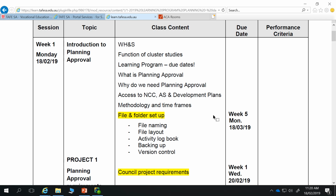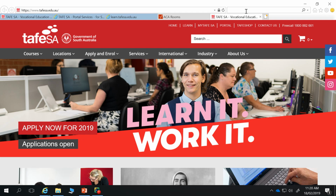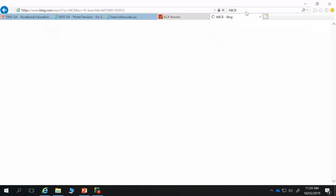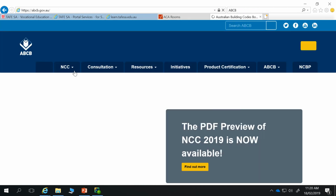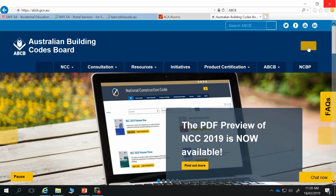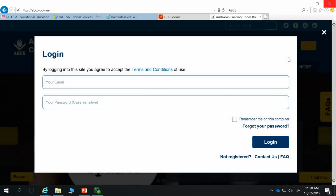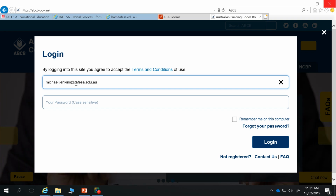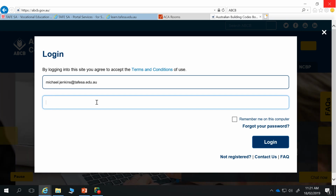So quickly, just have a look at access to the National Construction Code. That is done through the ABCB site, so the Australian Building Codes Board. The ABCB. Click on that. And then this little one here that doesn't say anything, that's for your login. Get to that. So for those of you who have already set up your login, what you do is you put in your email and your password.